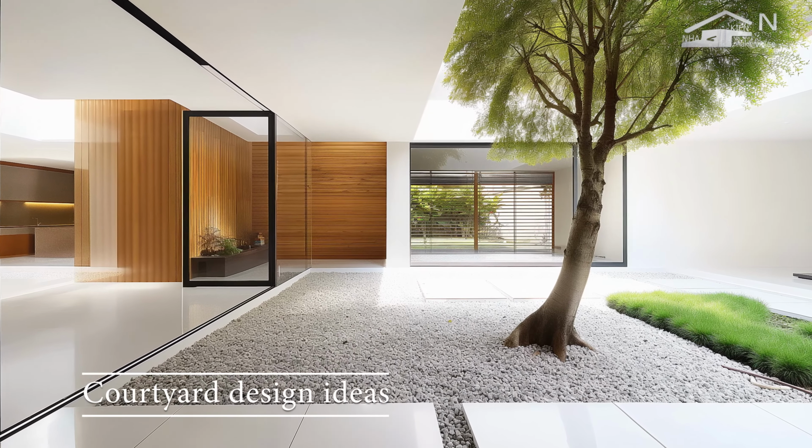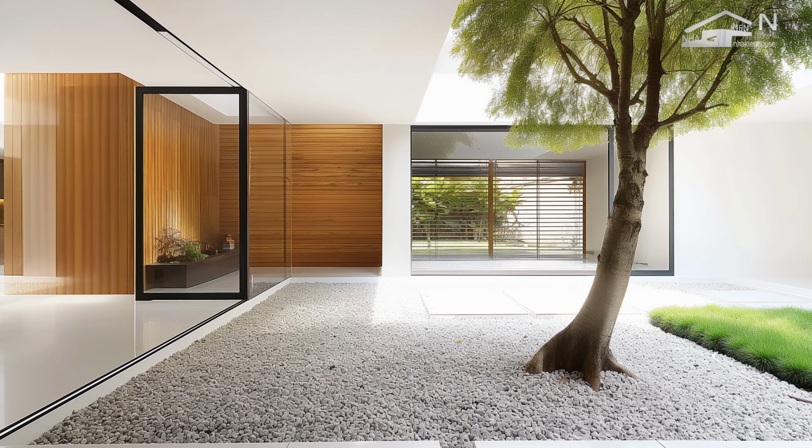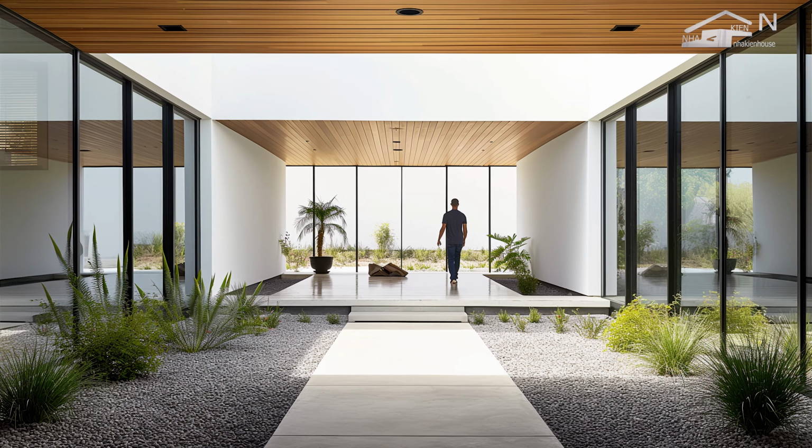The courtyard is the heart of the house, providing a green and serene environment that enhances the quality of life for the residents. It is designed with lush tropical plants that create a natural oasis in the midst of the urban setting.